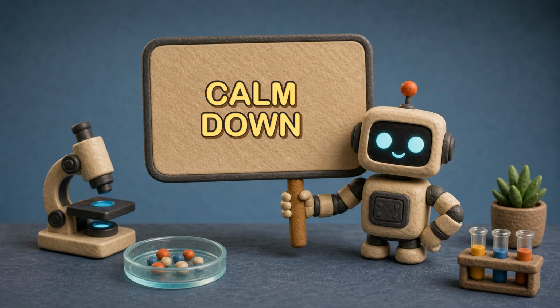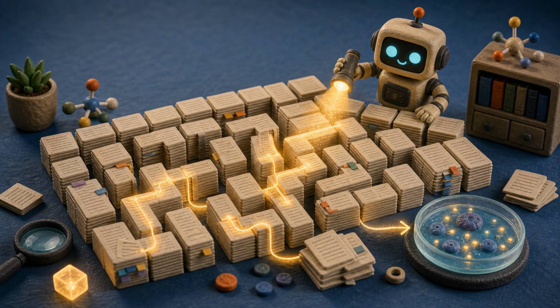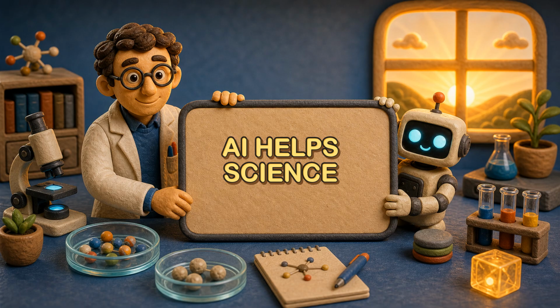So no, AI did not cure cancer. But AI is becoming a serious research accelerator. It helped find cancer drug clues, liver fibrosis targets, and an antimicrobial-resistance mechanism. Some clues survived real lab checks. That is not hype. That is what useful AI looks like. Not replacing scientists, giving scientists better searchlights.